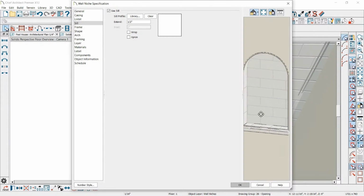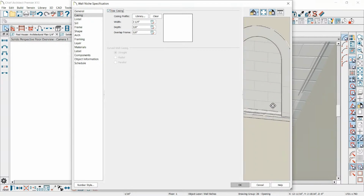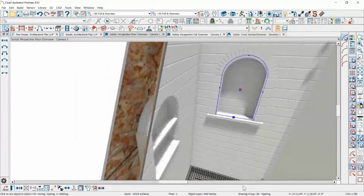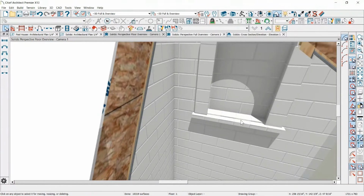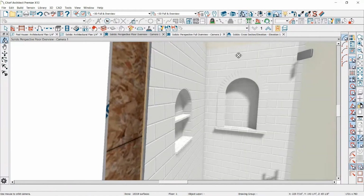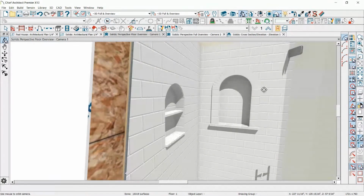You can turn the casing on too. Oh, yeah, you could. Yeah, so that you can do. Here I've got a little overlap on the sill. Can I turn that off? I can't. Okay. The frame is extending up a little above the sill. That might work all right, though. Someday maybe Chief will get those tiles to work around those arcs, too.